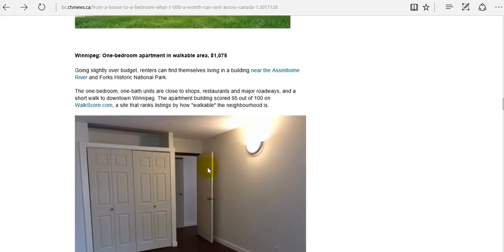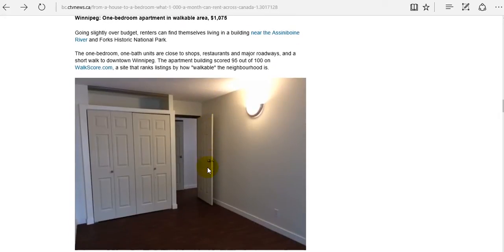Now moving on to Winnipeg, Manitoba, for only $75 above the budget, so for $1,075, that's just slightly over budget, you can find a one-bedroom apartment in a walkable area. Going slightly over budget, renters can find themselves living in a building near the Assiniboine River and Forks Historic National Park. The one-bedroom, one-bath units are close to shops, restaurants, major roadways, and a short walk to downtown Winnipeg. The apartment building scored 95 out of 100 on walkscore.com, a site that ranks listings by how walkable the neighborhood is.